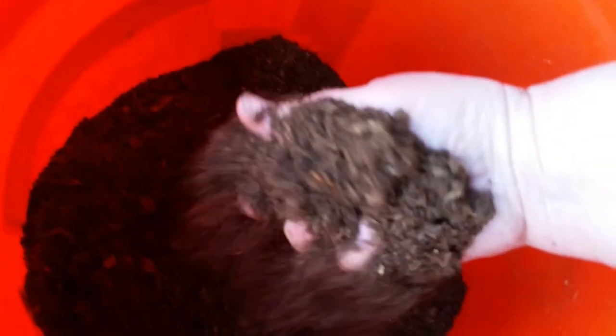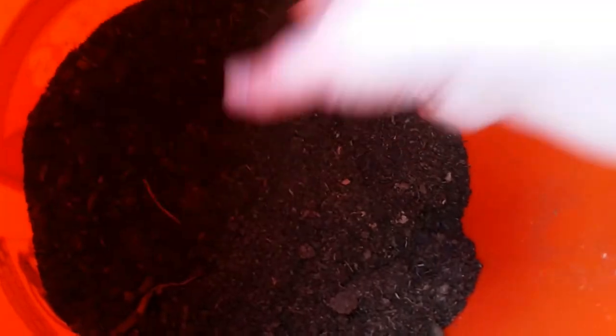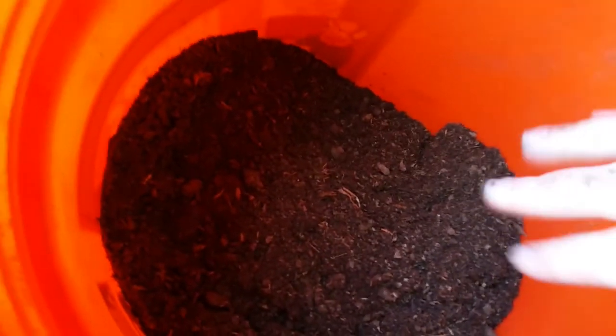Okay, I have that all mixed up. Looks a lot like just the peat moss, but it's a 50-50 mixture, and it's very light. Like if you squeeze this together, you don't want it to clump together. So that is that, and I'll show you all the junk I put in it.